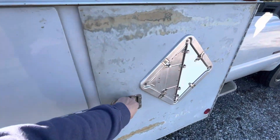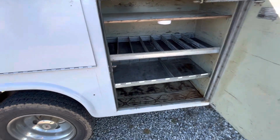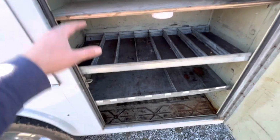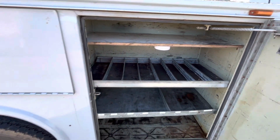This is where we used to keep all of our sockets and things of that nature. Extensions. We'd put all of our extensions and adapters up through here. Have my socket rails down here. And then kits, like for my Milwaukee set and stuff, would be up here. Just real easy to get to.